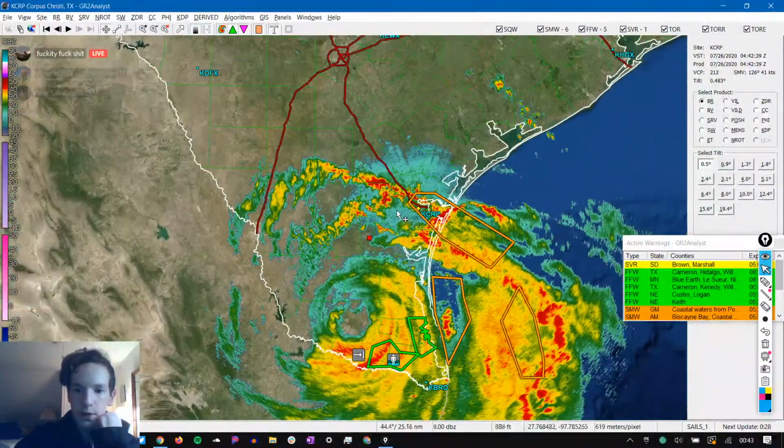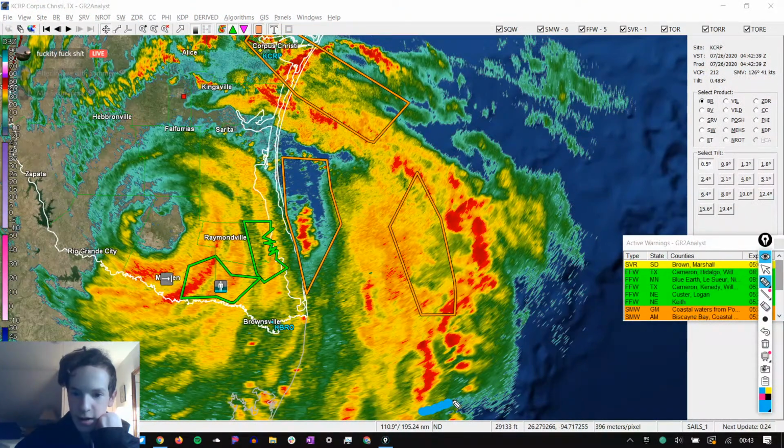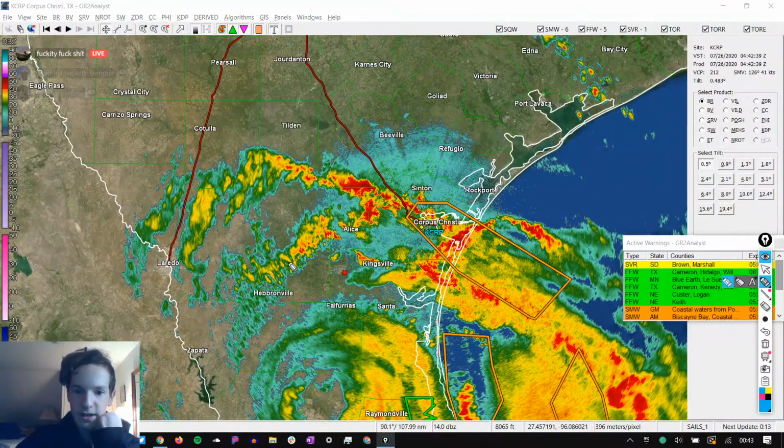So what I would be on the watch for, chat, as we go through tonight, I would be on the watch for this band of thunderstorms. And I would also be on the watch if we move a little further north. I would also be on the watch for this band of thunderstorms.